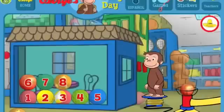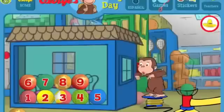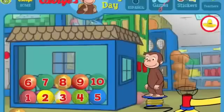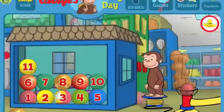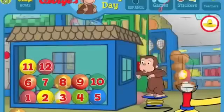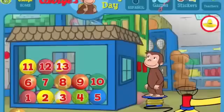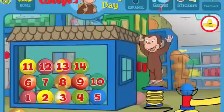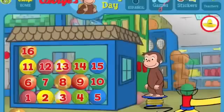Keep jumping. Aha! 9. Woo-ha! 10. 11. That's one more then 10. Let's get another. Yeah! 12. Aha! 13. 14. 15. Yeah! 16. That's one more then 15.